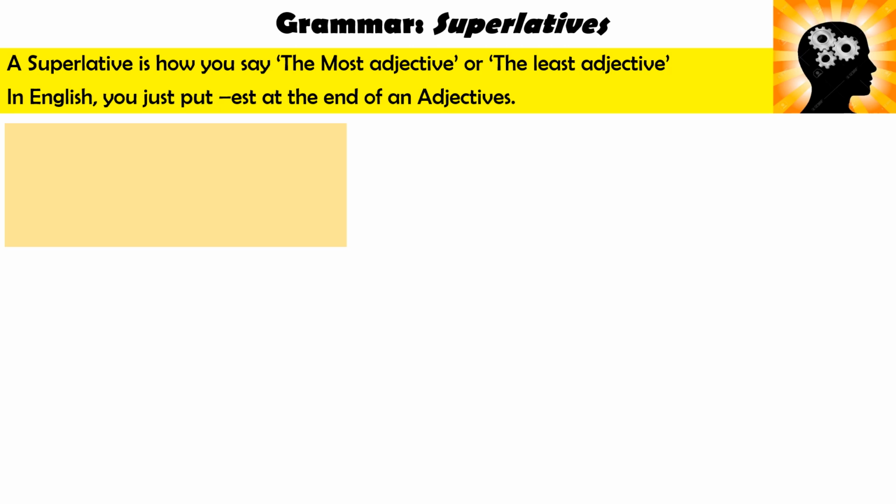Alors, donc, a superlative is a way to say like the most or the least. Now in English, this is simple. You just put est on the end of any adjective, really. Let me give you some examples. So, Mr. Ennis is the coolest. Not only is he cool, but he's the coolest or most cool. Another one, Mr. Ennis is the greatest. You see, I've just added est on the end of a word.